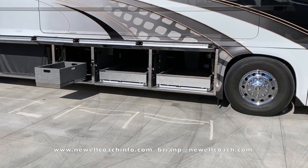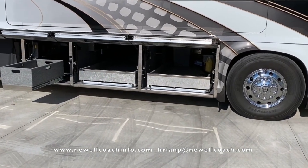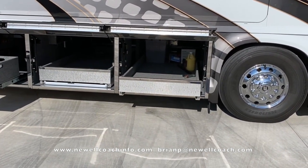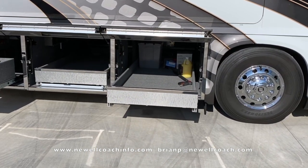Here is a closer look at the storage bays. These first two are 4.5 feet wide, 30 inches tall, and go the entire depth of the coach. They have remote controlled trays, so it's very easy to get things without having to bend over under the coach.